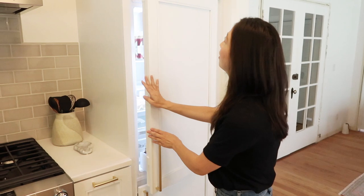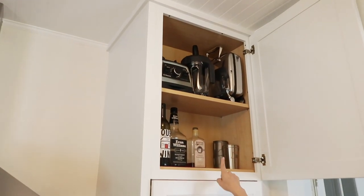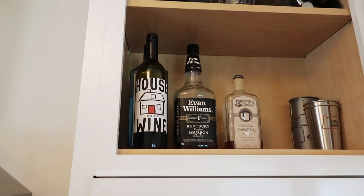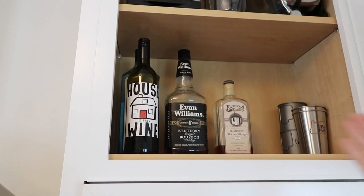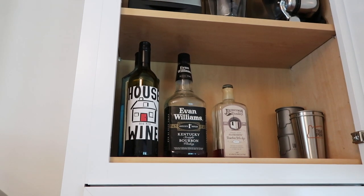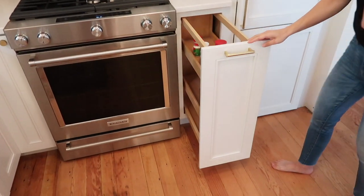Beer. Speaking of beer, also wine and booze. So this is where we keep all of that. And then we also have our blender and waffle maker up here, so the lesser used appliances. But this will probably get more full as we go on. Shout out to Journeyman. Okay, so down here is our spice rack.